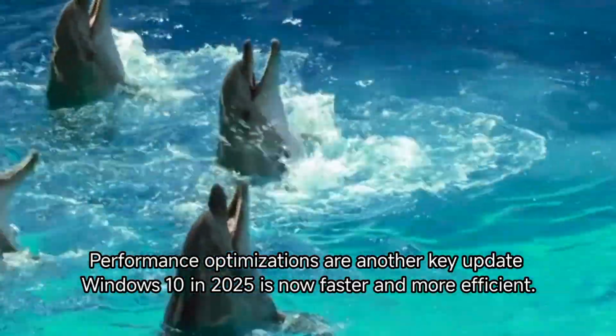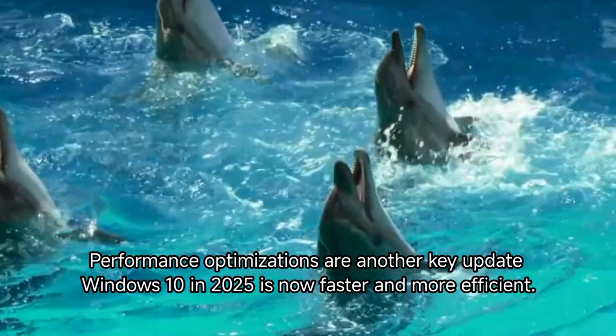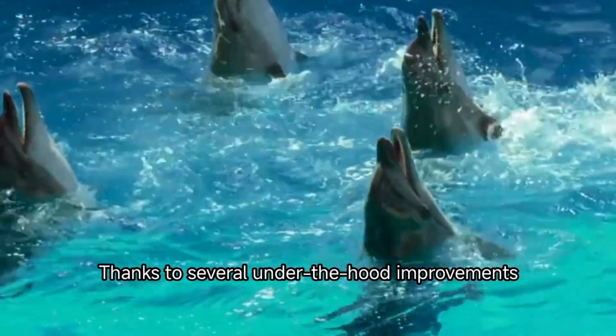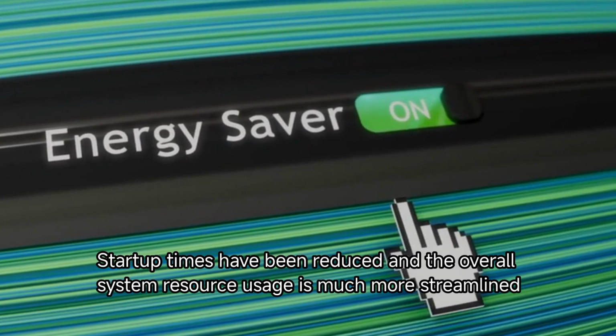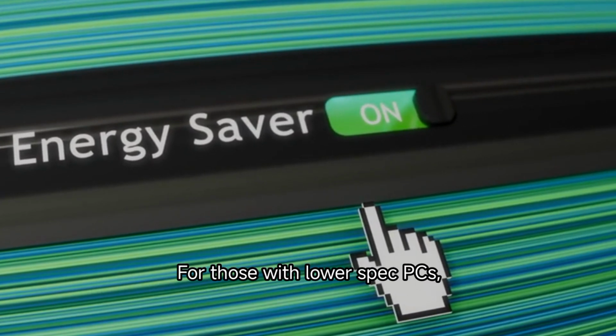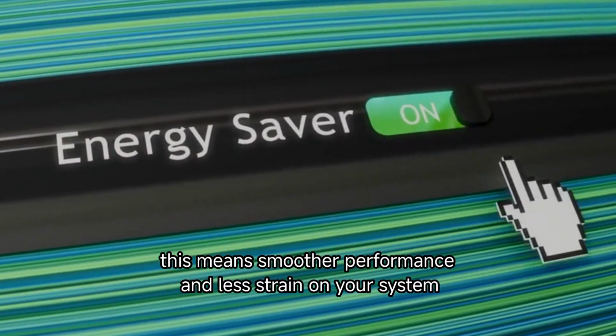Performance optimizations are another key update. Windows 10 in 2025 is now faster and more efficient, thanks to several under-the-hood improvements. Startup times have been reduced, and the overall system resource usage is much more streamlined. For those with lower-spec PCs, this means smoother performance and less strain on your system.